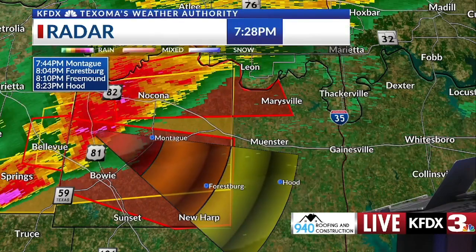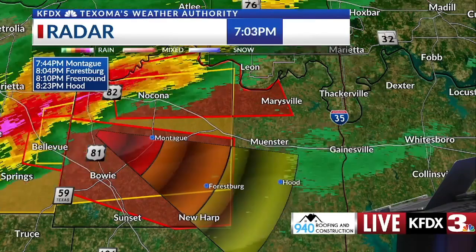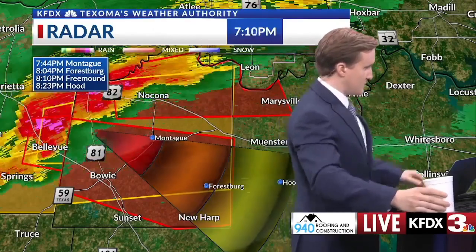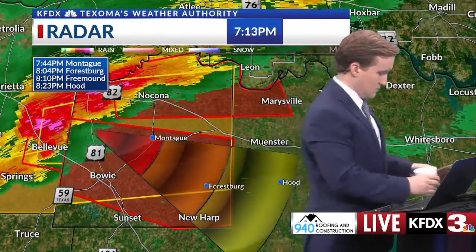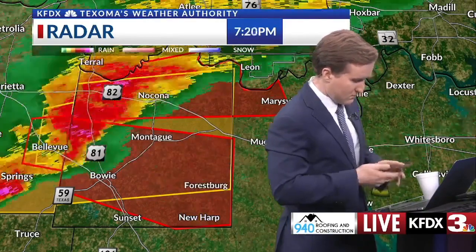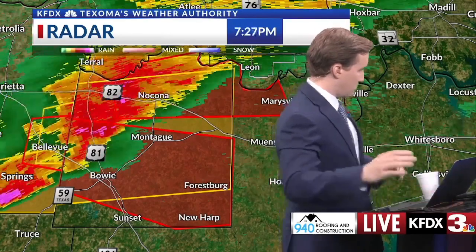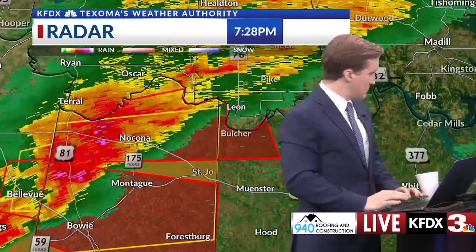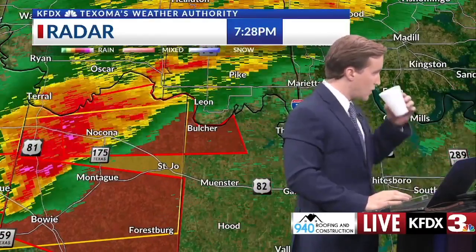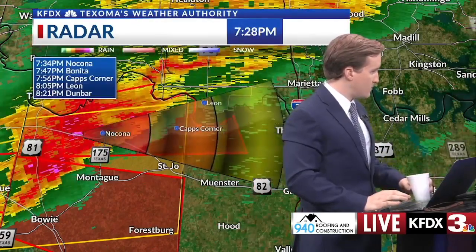Very rare that we see two tornado warnings like this, but they mentioned in chat that the rotation actually split in that storm, and they said that's why they issued the second tornado warning for this storm here in Nocona. Let's go ahead and do a time lapse of the one in Nocona, so you can get an update on that. So this one was moving at the same rate as the one further to the south, so 35 miles per hour due east. So there's all your time lapses.